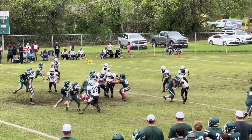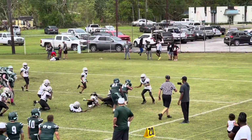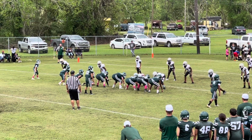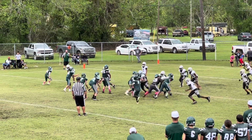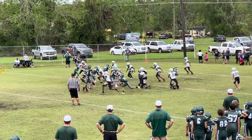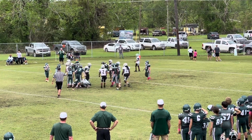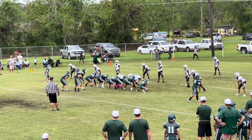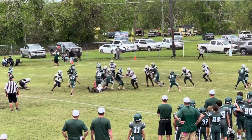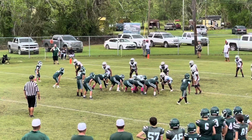Hands the ball off to number 24. Gets the first down and more. Breaks a tackle. Olivier calls for the ball. Fumble. Ball's fumbled. Hand off, number 7. Shakes off a tackle. Ganged up on.